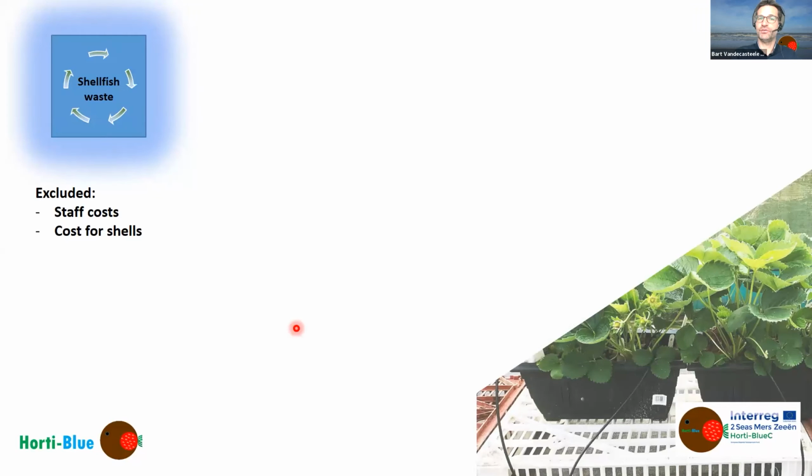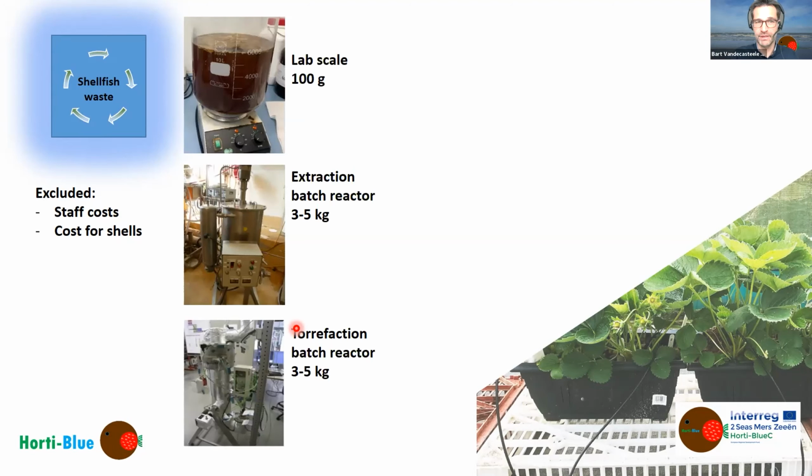We have made first cost calculations for the different treatment options that we have tested. But you have to take into account that we did not include staff costs yet, because these tests were done at different scale levels, which makes it quite difficult to compare staff costs. And we did not include a cost for the shells themselves. So you merely have the price of the production in technical terms. Keep in mind also that some trials were done at lab scale, just to focus on how to produce chitin and what the quality of this chitin is, while we also produced at batch scale or at pilot scale.